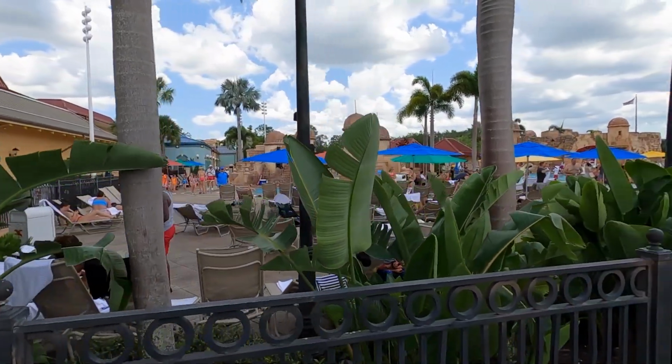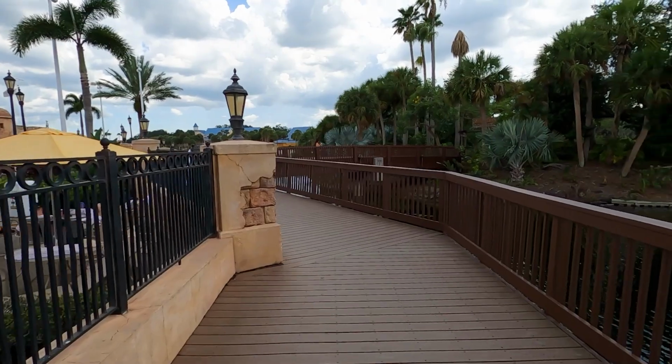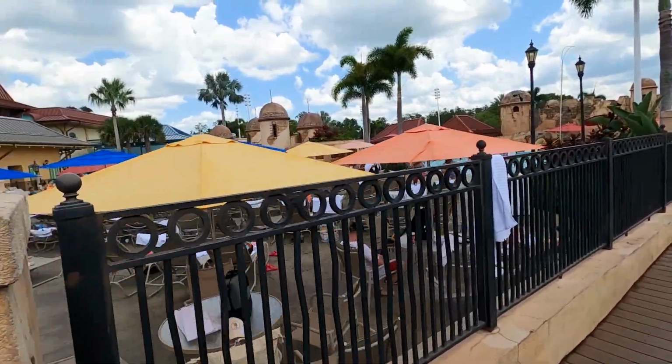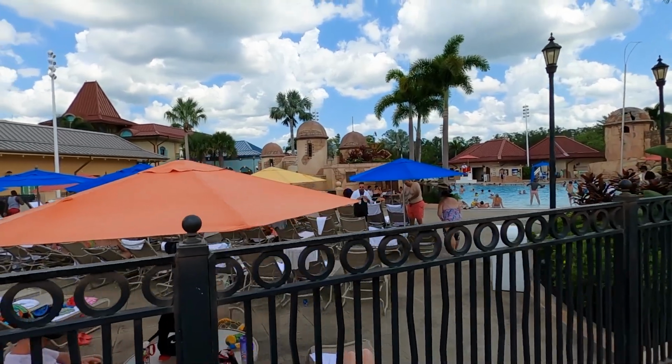But we're going to continue around to the back side of the pool here. So the pool is a real big pool over here at the Caribbean Beach. This is themed like a big pirate setup in here. So you've got the castles, you've got the big cannons and stuff like that all over the place. I'll get you a better view in the back here.